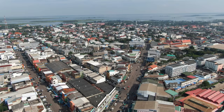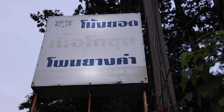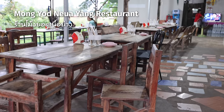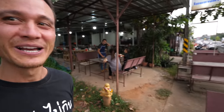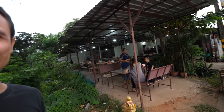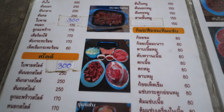Just arrived to the restaurant right as they're opening in the evening at 5 p.m. The restaurant is called Mong Yod Neua Khun Ponyang Kham, and that's the beef that they serve here, that they specialize in. They're known for their beef and just for their relaxed atmosphere. And for me, an atmosphere like this, a steakhouse like this, could not be better. On the side of the road, open air, under a lean-to, next to an empty field. You've got it all here. Street food, greenery, relaxed ambience, laid back, and I'm extremely excited to order some beef.